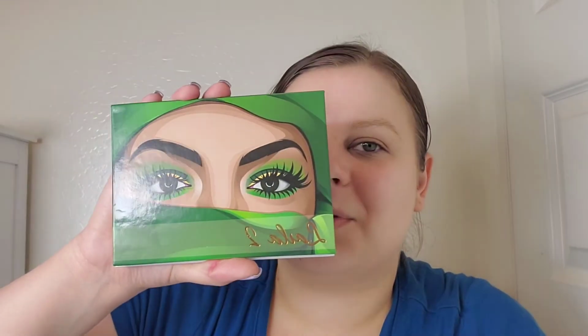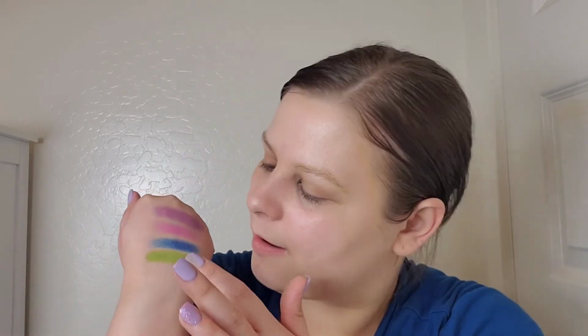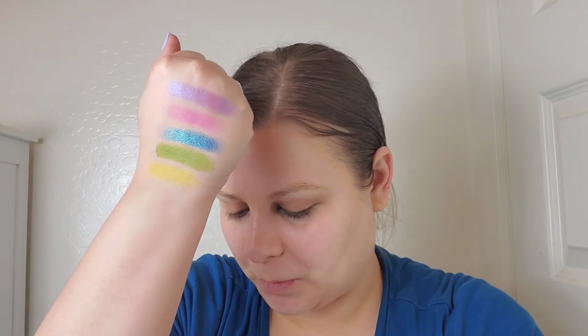Then we have this one from Blush Tribe. This is the Layla 2 palette. It is their green palette. And my favorite shades in here are going to be Asaya, which is this yellow, and then Malia, which is a green shade. So we have Asaya. It's a nice buildable yellow, and then Malia, which is a beautiful metallic green.